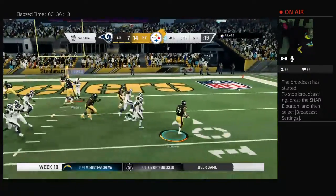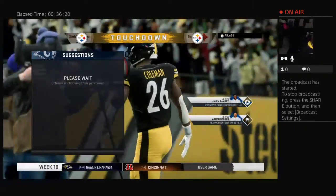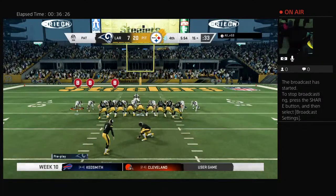Here's Coleman. And he's in. Touchdown, Pittsburgh. Tevin Coleman, his 3rd touchdown now on the year. And the Steelers, they broaden their lead.